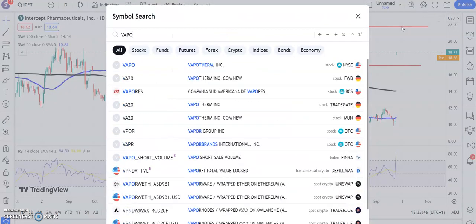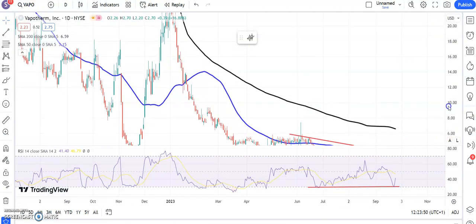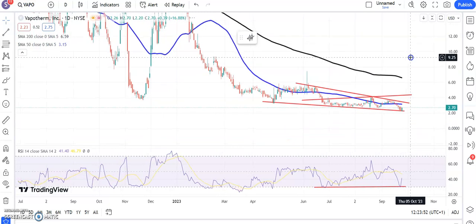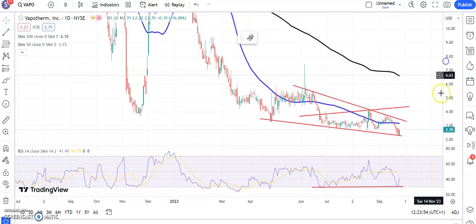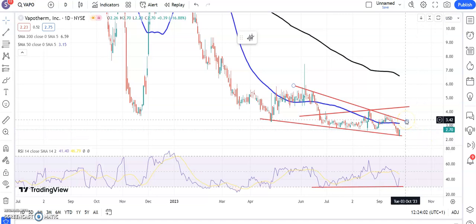Last stock in today's selection is Vapotherm, and here you can see that making the first attempts to bounce off the bottom after a rather horrible bear run that the shares have had, but we need an end of day close or a few end of day closes back above the old support there, $2.60, and above that looking for an initial target $3.40, which is a June resistance line, and then maybe by the end of next month up to $4.50, which is the top of that broadening triangle from back in June.